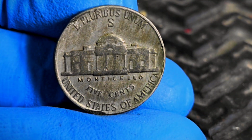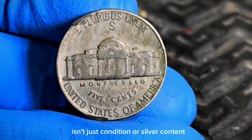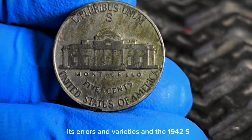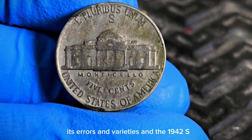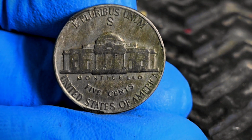but that's not the end of the story. Because what really gets collectors excited isn't just condition or silver content, it's errors and varieties. And the 1942 S Jefferson nickel has its share of surprises.